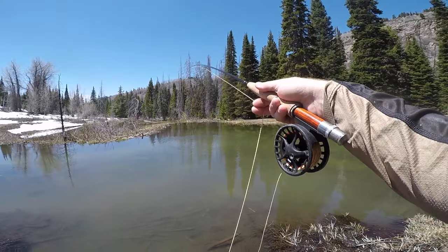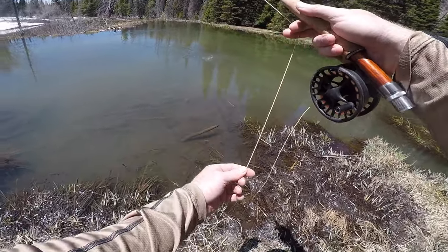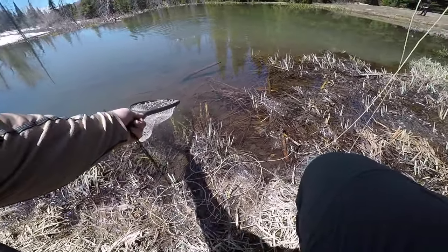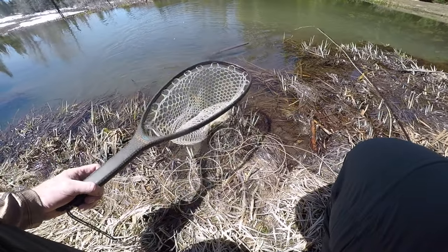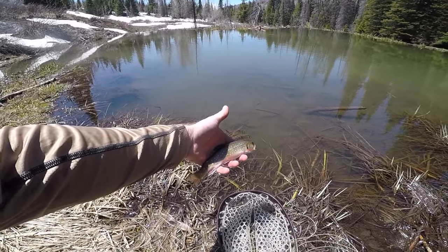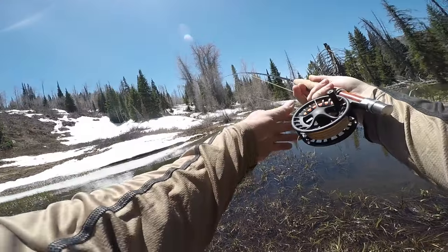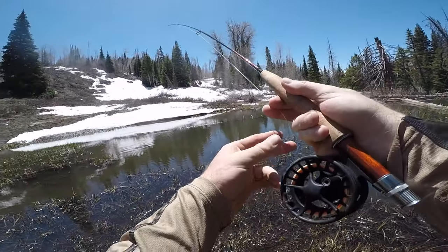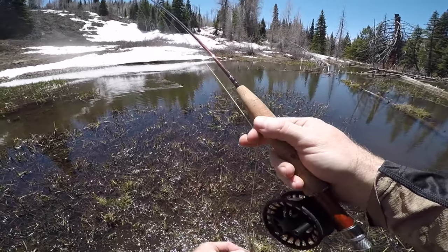Nice one. So this is my first, my second cast actually. Little brook trout, as to be expected, but it is pretty. Oh, what a beauty. All right, there he is. First fish of the High Uinta season for me. All right, I just hooked up another one in the lower pond. Second fish in, I don't know, 15 minutes.